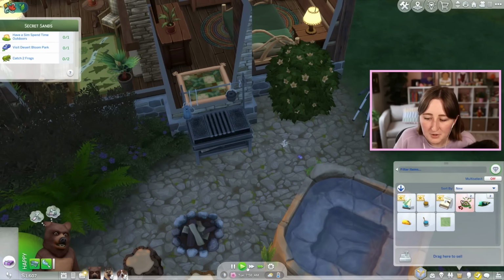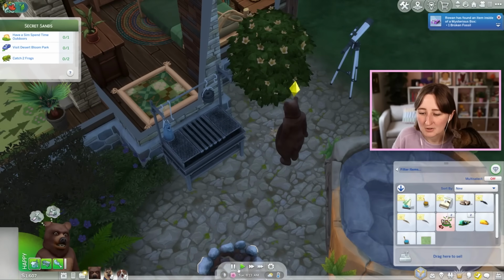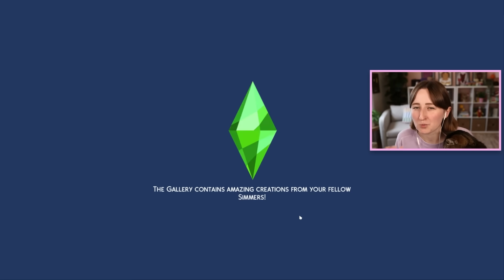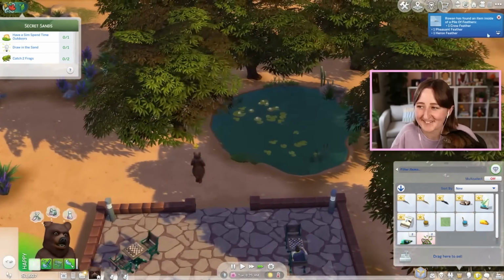Blah, blah, blah. I do have to spend some time outdoors, but thankfully, I think we can do that at the park. So I'll probably go there right now. It's only 8 a.m., so I might start with it. We can spend time outdoors while we're trying to find the frogs that we have to do for the next part of the quest. Oh, it wants me to draw in the sand. That's actually really cute. I don't normally do that.